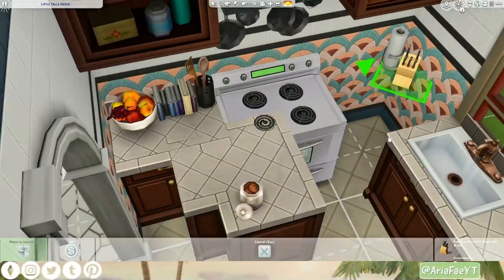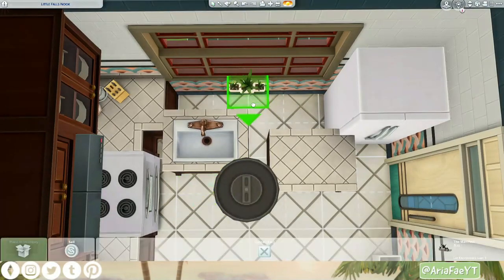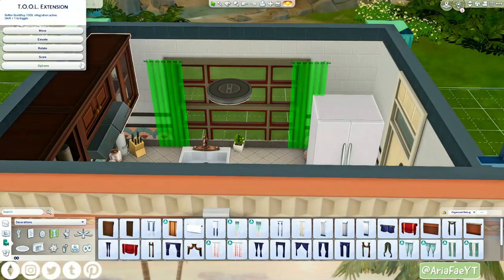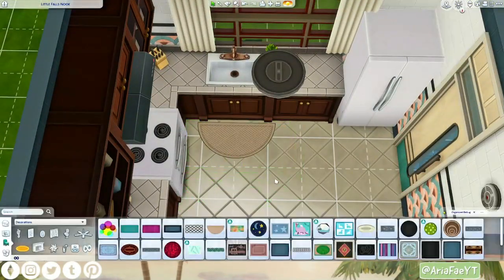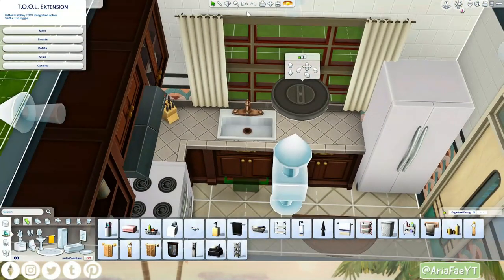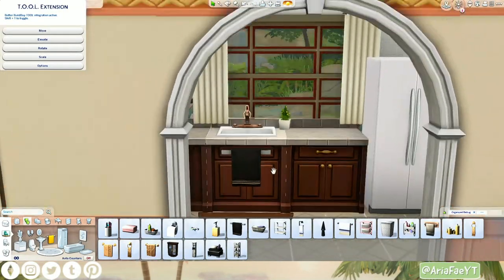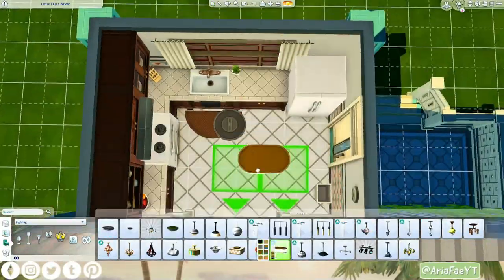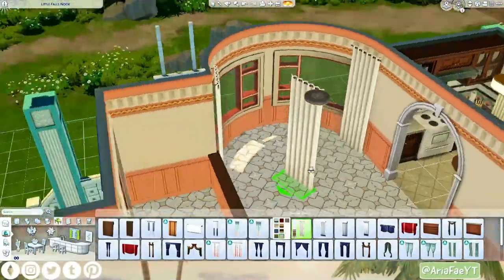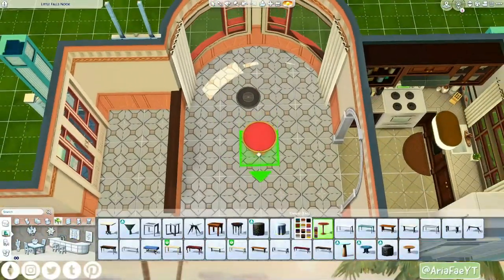I was having a couple of issues with decorating in the rounded areas. The flooring kept on deleting for some reason, and you'll see a little bit later when I go to decorate in the rounded sections, but every time I went to try and place something, I couldn't grab hold of the object for some reason. I don't know whether it was blocking it somehow, but I don't know. It was just very strange.